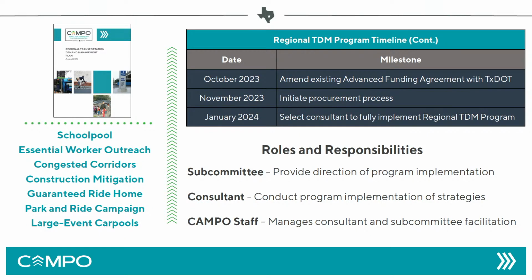Where we're going is that in March or in April, the board allocated $4 million in CRP, or Carbon Reduction Program funding, to CAMPO to expand on the work that we're doing with the TDM program. Right now, we are in discussions with TxDOT to amend the existing AFA that we have with them. Once that gets amended, we're going to initiate the procurement process to identify a consultant to carry on with the expansion of the TDM program. And then in January, once that consultant starts, we will fully implement the regional TDM program.